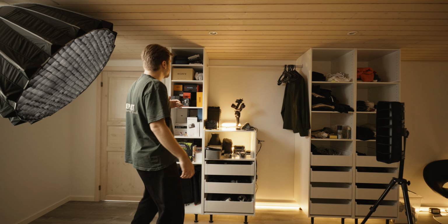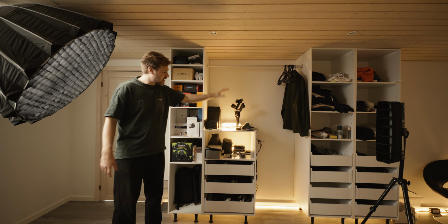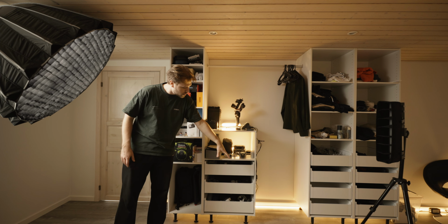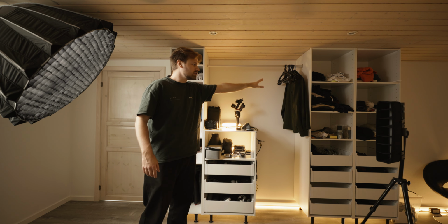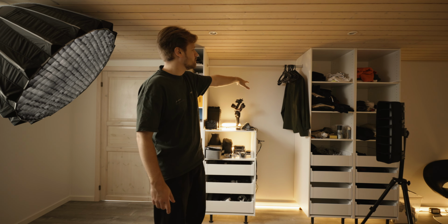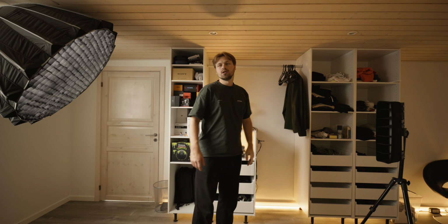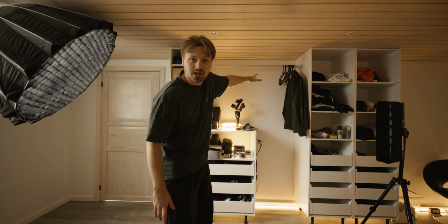Okay, so basically over here I have all my gear and boxes for gear. Then I have some camera gear in these compartments here, and then I have some more tech gear down here. And over here I also have some clothes, not all my clothes, just something so it's easy to walk out the door. I'm considering whether I should put up some more clothes on these hangers right here, simply because it would dampen the sound, which is still quite echoey, and that would probably help with that.